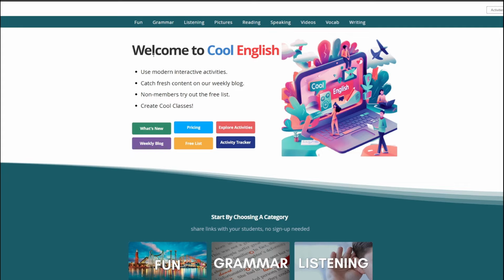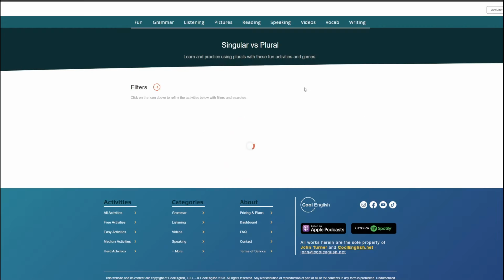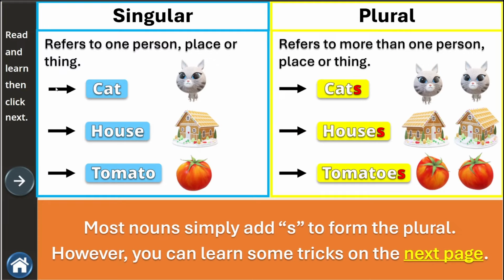Hello, welcome to Cool English. Today, we'll be talking about singular versus plural nouns. A little bit of grammar to help. Let's take a look at a couple rules. So normally, when we talk about singular, we refer to one person, place, or thing. So a cat, a house, a tomato. And the plural form, we normally add an S to the end of that word to signify more than one. So we can say cats, or houses, or tomatoes.